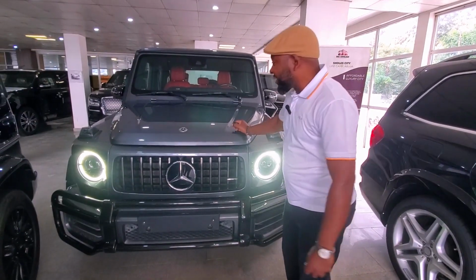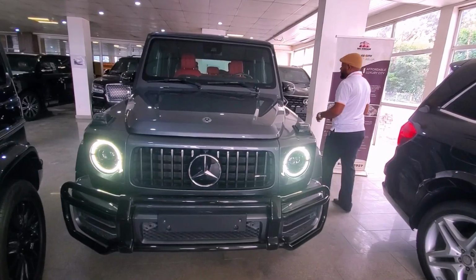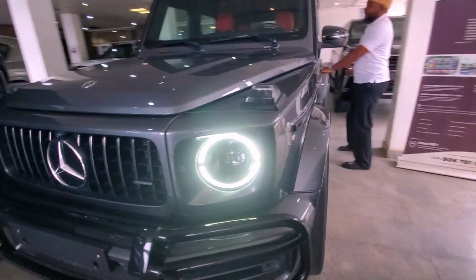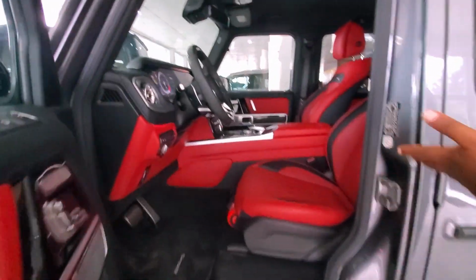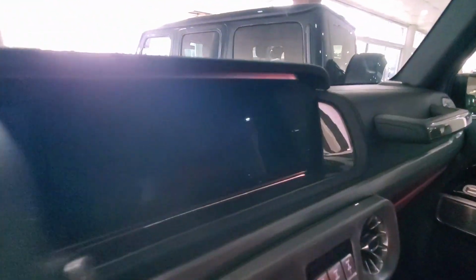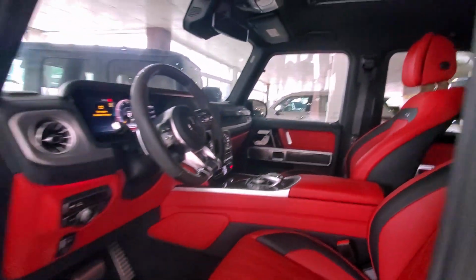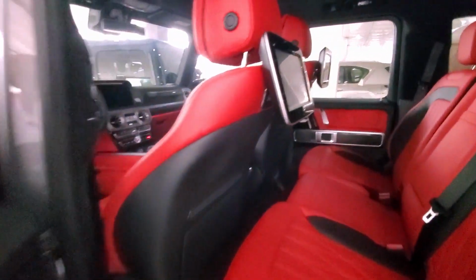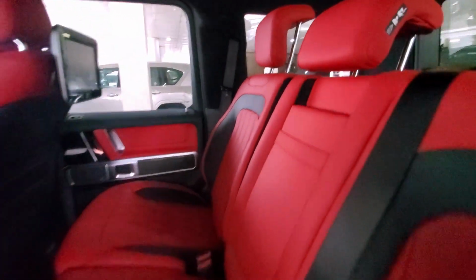There's another G-Wagon, ash color, 2022 AMG G63. Come over here and see the interior too for yourself. This one has a mixed color of red interior and black interior. You can see the display screen, so long and lovely. Brand new. It has a screen behind too, at the back seat. Your kids could sit down here and watch movies, your friends. This is lovely.